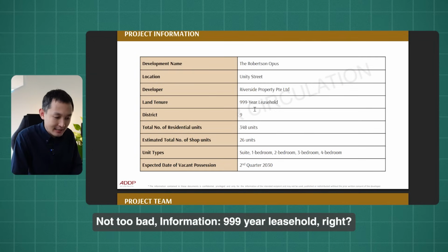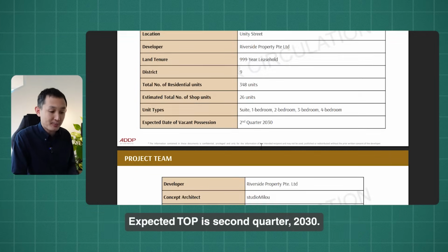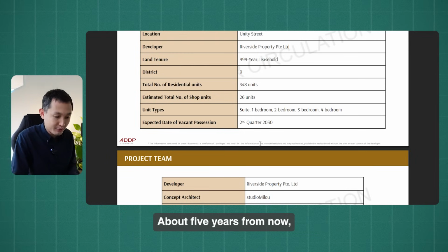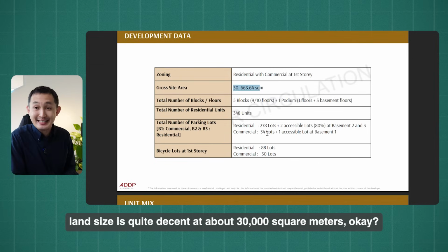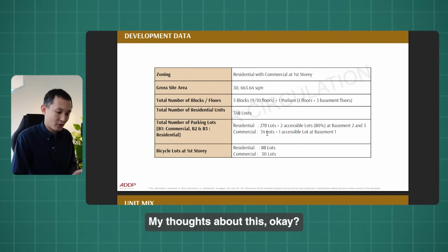Information: 999-year leasehold, in District 9. We have 348 units with 26 shops. Expected TOP is second quarter 2030, about 5 years from now. Land size is quite decent at about 30,000 square meters. But later on, let me share a little bit more about this, and my thoughts about this.